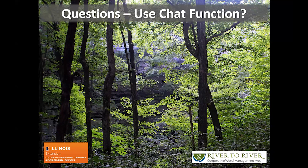Okay, back to our honeysuckle. Is 25% glyphosate still the recommended application for honeysuckle? And I'm assuming that is a foliar application. It would not be for a foliar application. So 25% would be way too hot for a foliar application. So that would be a rate that you would use as a cut stump.